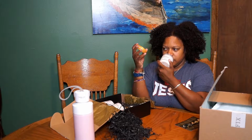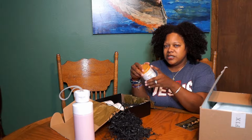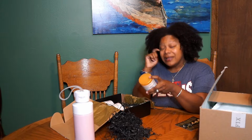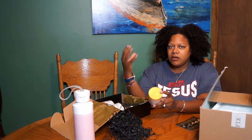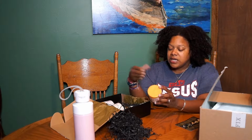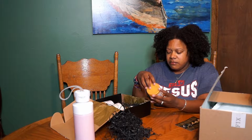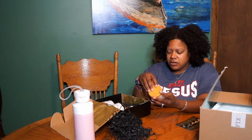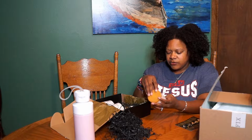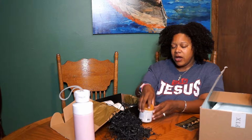It smells good. It's a very light fragrance. I know some people are sensitive to smell, but it's very light. I like things that are very fragrant, especially coconutty smells, and this does not have that. It's more of a very, very light avocado smell. It says this defines curls, reduces frizz, and elongates curls for a soft and silky feel while adding brilliant shine. Now I have a lot of shrinkage.